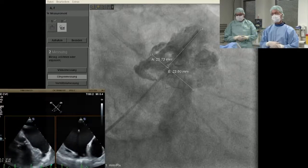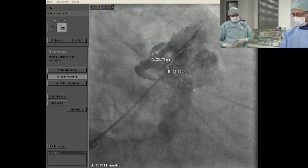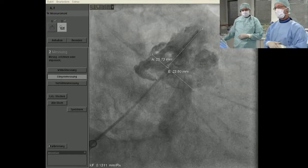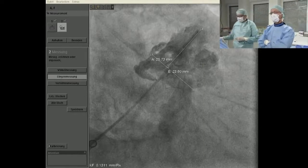I don't see why this isn't a perfectly reasonable case for the amulet. Yes, Jens Erik, come on. Yeah, I think you could put in an amulet. Jens Erik is desperate to put in an amulet there. Which size?